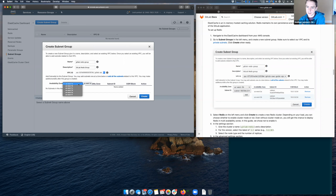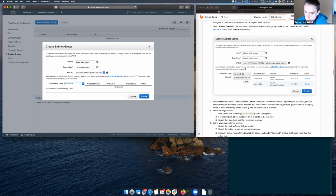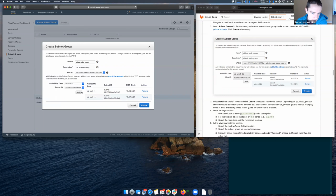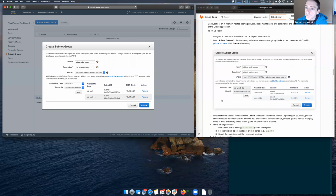Now, which AZ? Does this thing support high availability? Let's see what it says. Demo cluster or not. Even without a cluster, you can do a multi-availability zone. All right, we'll do E. Subnet ID. That's wrong. That's not the right one. That's the internal. Okay, that looks good. Let's pick F. I'm guessing the second one is correct and it's not. First one. Okay, we have 1 and 3. That's good. And we click create.